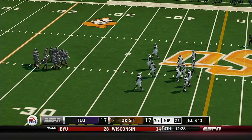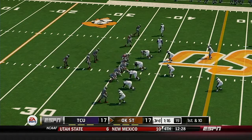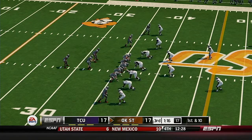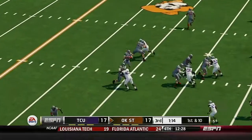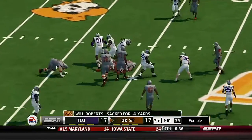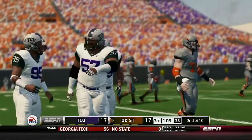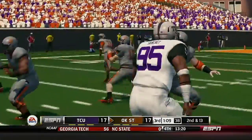A lot of times you'll see teams start to clinch up a little bit when games stay close well into the second half. You need to stay loose, keep doing what you've been doing all week in practice, and execute when it's time. Steps up in the pocket. Fumble! And he's taken down at about the 33-yard line. And they're lucky to retain possession of the ball there.